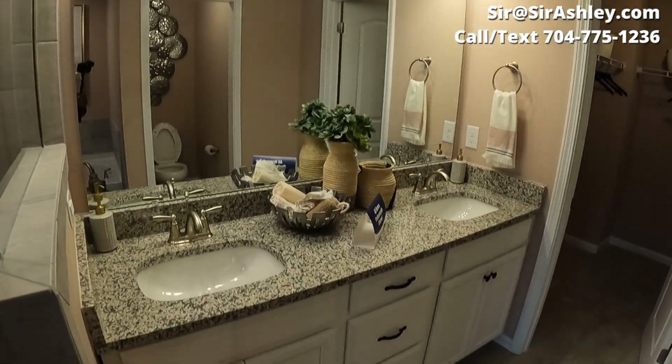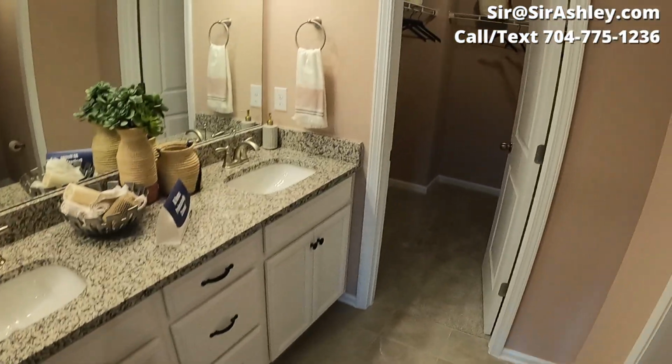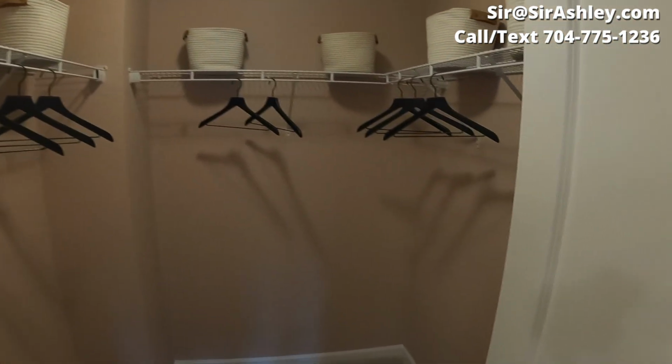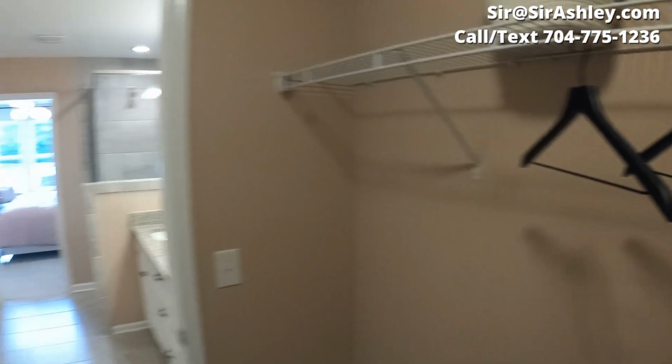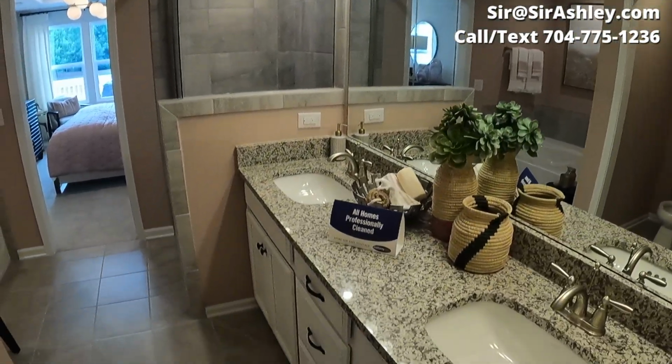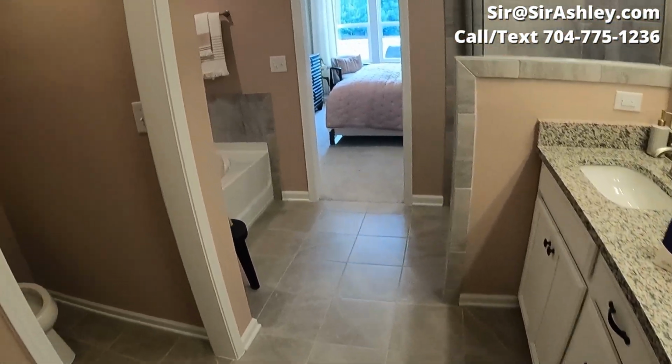Now the tub is not in every single floor plan, so if you are interested in the Ava Floor Plan, please reach out to us. We would love to help you, and we can reserve or be on the radar for one that has both the full soaking tub as well as the stand-up shower. Dual vanity sinks.